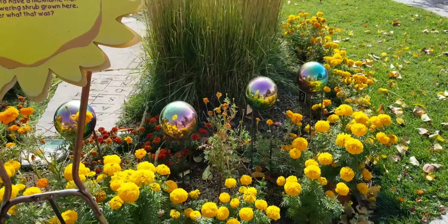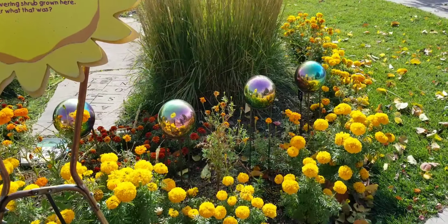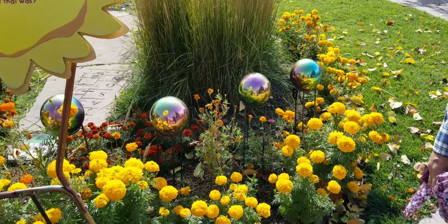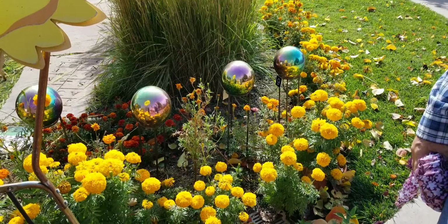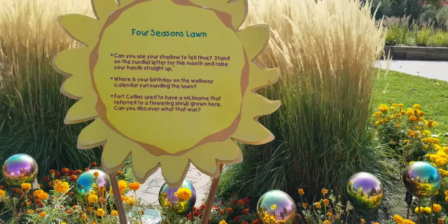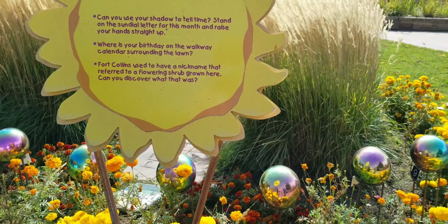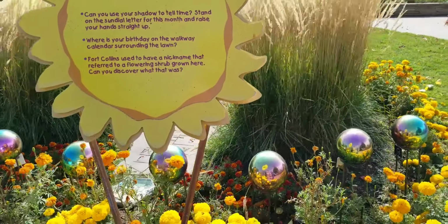Can you use your shadow to tell time? Stand on the sundial letter for this month and raise your hands straight up. Where is your birthday on the walkway calendar surrounding the lawn? Fort Collins used to have a nickname that referred to a flowering shrub grown here. Can you discover what that was?